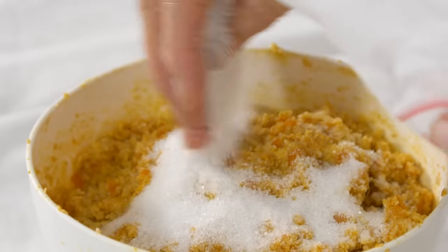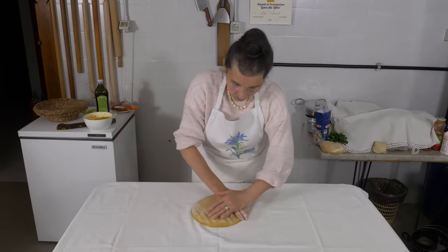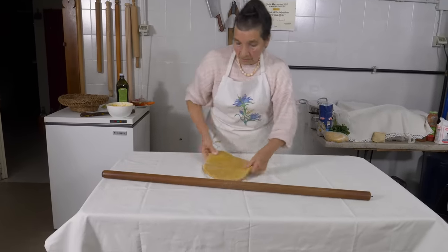This is a tablespoon of sugar. Her pasta dough has now relaxed. She pats it down into a disc, then she starts to roll it out, turning the pasta in the same direction every time.